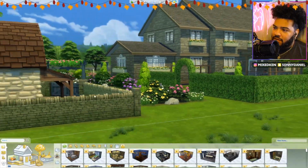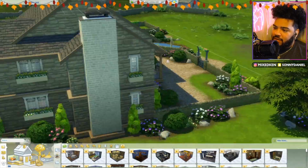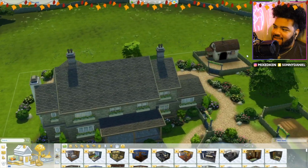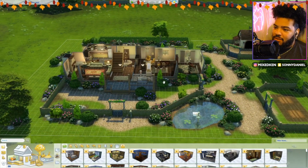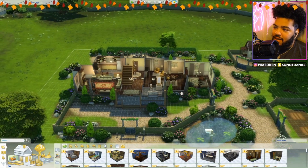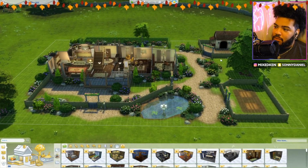I like this lot though. Can you imagine me living on a lot like this, bruh? It's very, very cottage living, you know what I'm saying? Which is what the name of the pack is. But see, I could upgrade the house and make the house look dope inside. I think that would be hella cool. And park some Lambos and stuff out here.